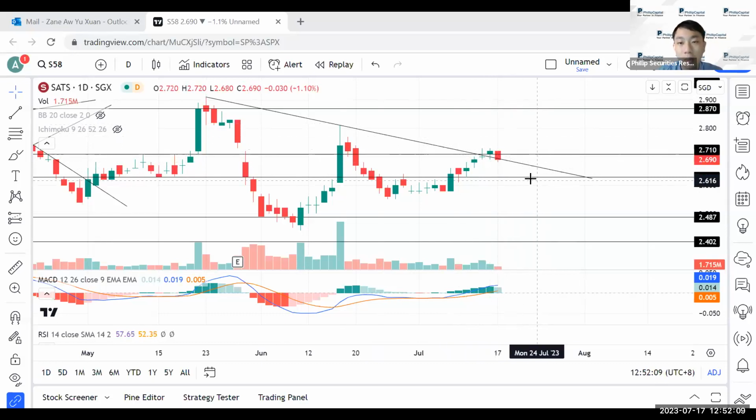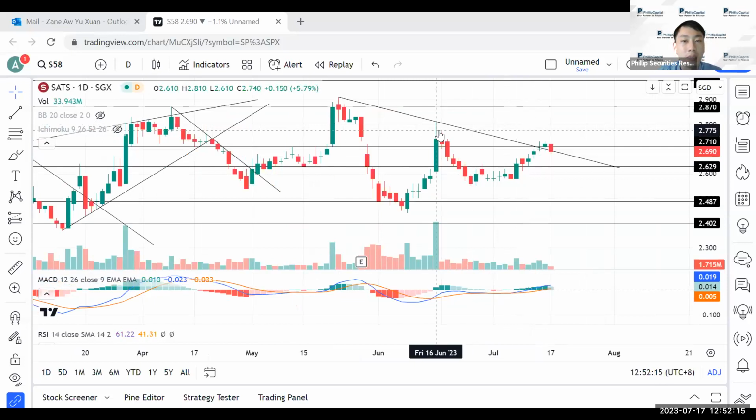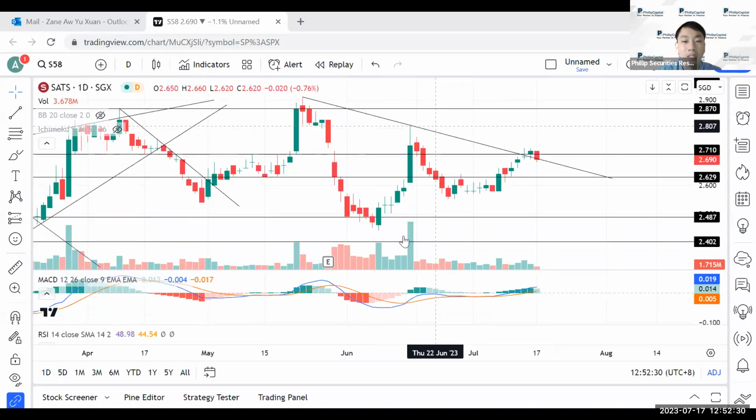So if price trends downwards again, it is likely to do a retest for some support. If it goes upwards, I think the next resistance it could hit is closer to about 280, which is this swing high with high volume, as well as the previous small range that took place before a breakdown. So this will be a key level for SETS around 280.